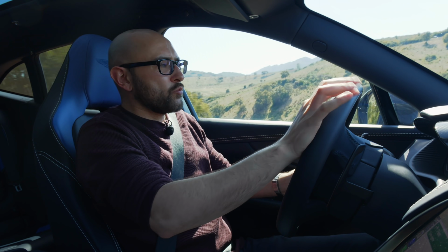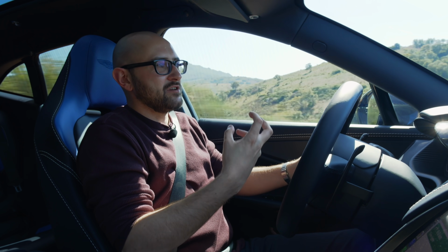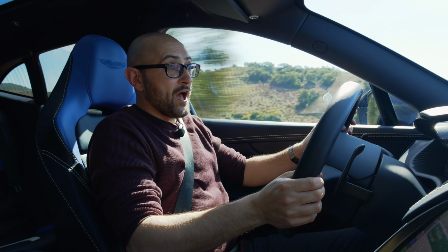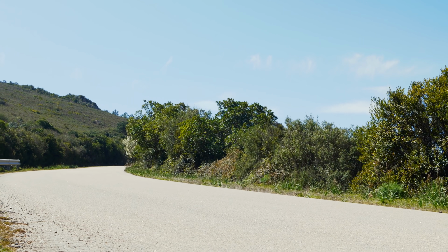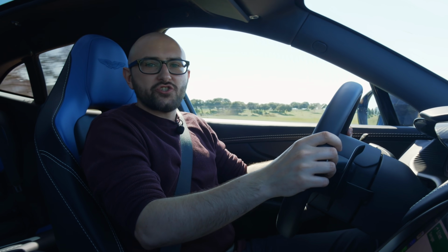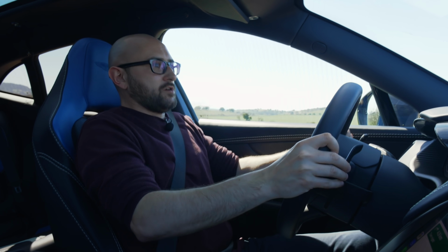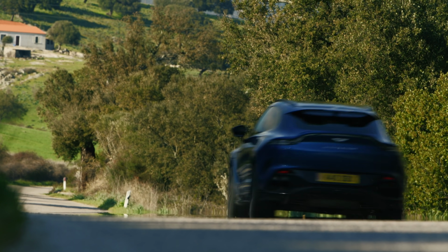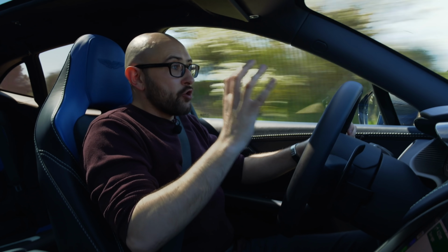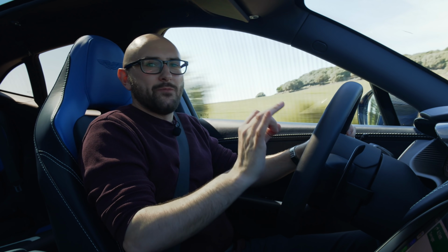On the handling front, whatever they've done, whatever the magicians at Aston Martin have managed to do, this thing hides its weight so well. I want to talk about power delivery because it's stupid. Good Lord! It's so much power and it's delivered really beautifully.